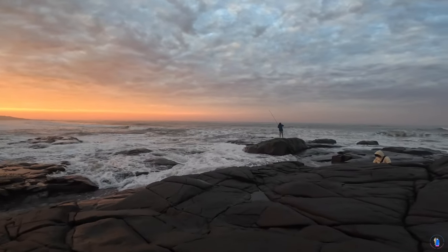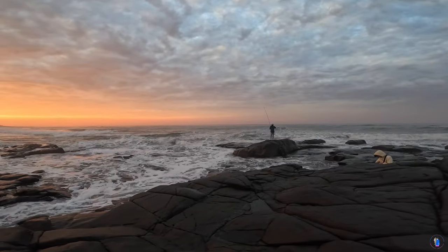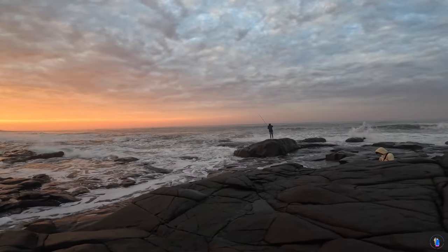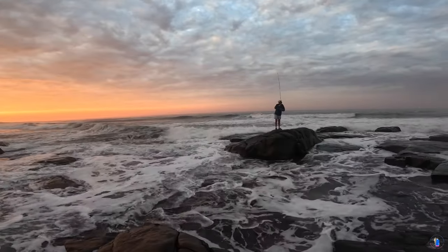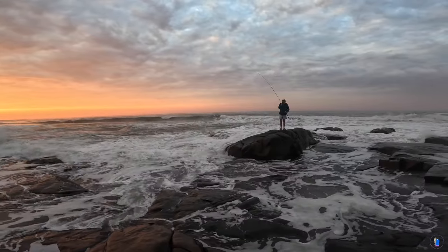Okay, William has just hooked a fish at Jack's. Sea's gone very flat here. A little bit of white water off the front there, and William has just finally hooked one. Well done, William. Good rod, good reel, good paddle tail.